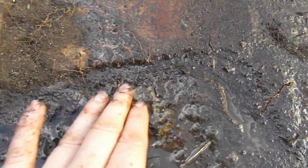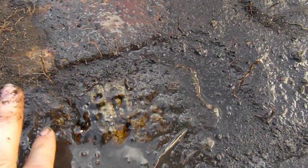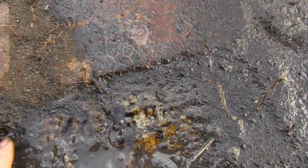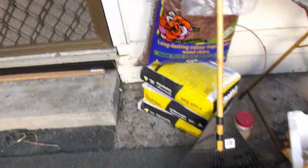Hey, it does. I don't know if you can make that out. IR or ID. Oh, I need to get more water. Now I'm getting muddy. Great. I just got clean. I'll run inside and grab some water. The tap's on the other side, that's why.